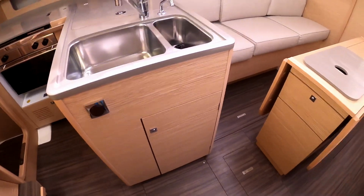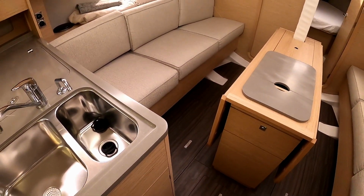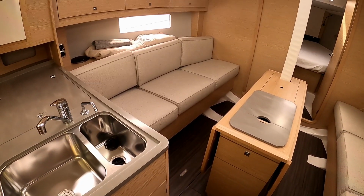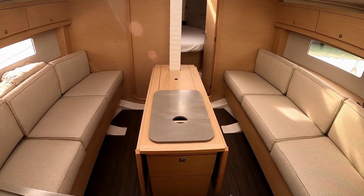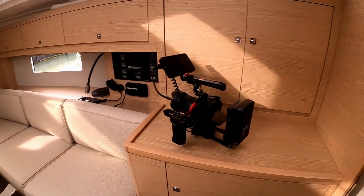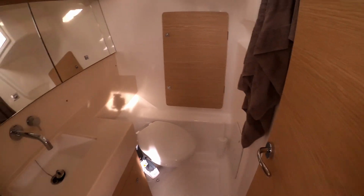We looked around 35 years ago. Somebody had it under lease and we were going to take it on. For one or two reasons we didn't, nothing to do with the boat, it was just personal. Sometimes I wish that we had, because it was a cracking boat, and this one is just as nice, if not better.